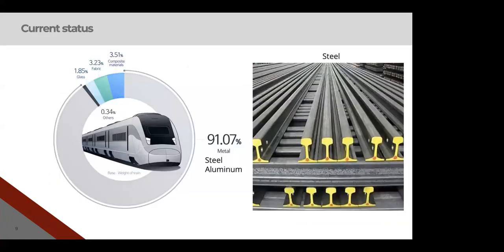And even today, when we look at that, we still have 90% of metal, either steel or aluminum, on a train, right? And we also have steel for the railway tracks as well. And apart from that, we do have 3.5% of composite materials, around 3.2% of fabric, glass 1.8%, obviously we need glass windows, and also a very minor amount of other materials.